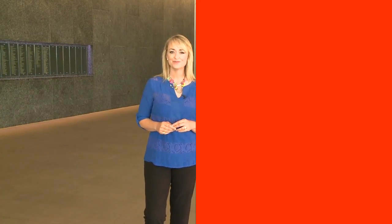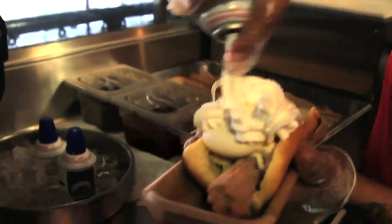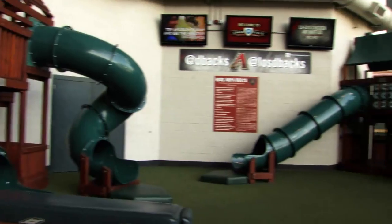Today, we're at the Phoenix Art Museum in downtown Phoenix, and I can't wait for you to take a look inside. Here's what we have coming up on the show. The Sandlot, batting cages, and churro dogs. Wait till you see all that Chase Field has to offer for families at a Diamondbacks game.